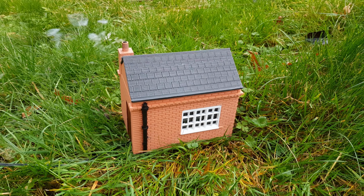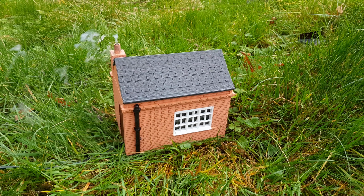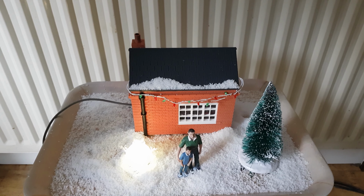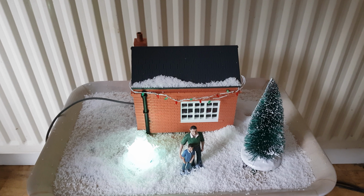I did make a start at weathering it, but leaving it outside for a few months gave a more realistic finish than I could do with paint. Using this as a light up Christmas house was something I thought of later. I thought it may look good with some lights and a bit of fake snow.